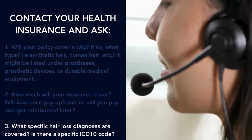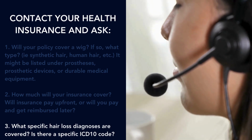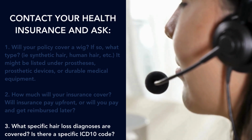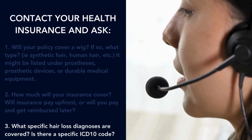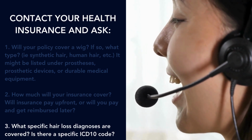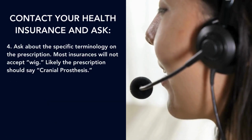And also, often there's very specific hair loss diagnoses that are covered. So you should ask specifically when you're on the phone what hair loss diagnosis should be listed on the prescription if you have it, and possibly what is the ICD-10 code. The ICD-10 codes, that's how we shorthand write medical diagnoses. It's something that everybody in healthcare uses.